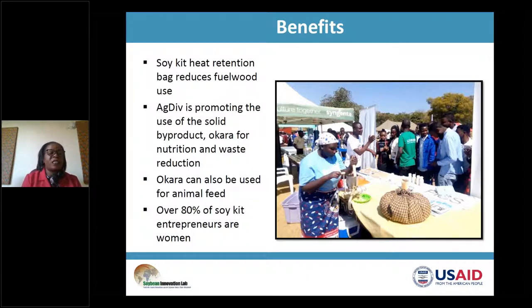And secondly, the heat retention bag. With the heat retention bag, there is a saving in terms of fuel use, because the soy milk is only cooked for a period of about 5 minutes on fire, after which the pot is put in the wonder bag, and it continues the cooking at the same temperature that it was on the fire for an additional 20 to 30 minutes. So the time that the pot is in the wonder bag is the time that a woman saves in terms of fuel use. And they can also utilize that time to do other household chores.